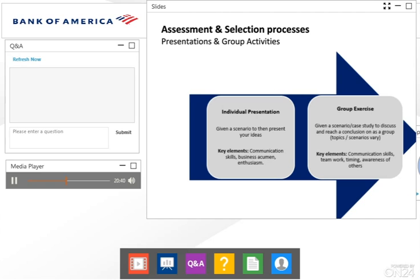And lastly, for our tips for the group exercise would be make sure that you always refer back to the brief and follow the instructions. As a group, it's often quite easy to be derailed when you're exploring different themes and ideas together.